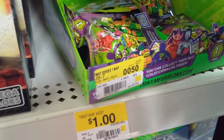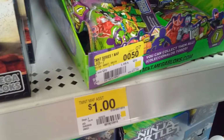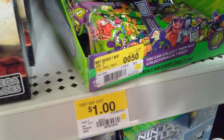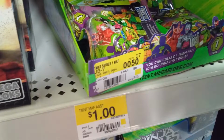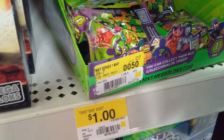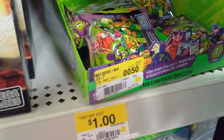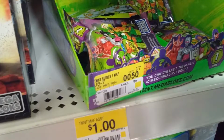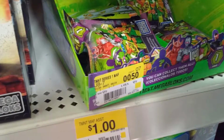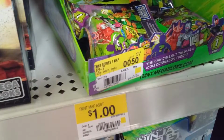But anyways, as you can see, Teenage Mutant Ninja Turtles is 50 cents. Well, actually, it's $1 a piece, but it read as 50 cents a piece. So that was just crazy. I had to check because there was one in the clearance aisle. I checked it out. It said 50 cents and I was like, oh, okay. So I got as many as I could. I hope I can find a receipt so I can take back the one for $3.50 and get that money back, because that was a ripoff.